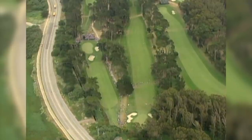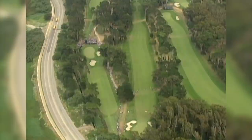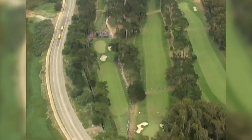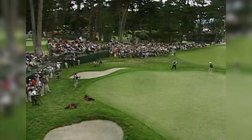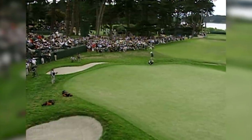Welcome back. Currently a battle of two former U.S. Open champions. Payne Stewart led by 7 strokes today after the third hole. 11 holes later, Lee Janzen, who won this title in '93, is tied for the lead. And we go to 15, where Lee Janzen is eyeballing a putt for yet another birdie.